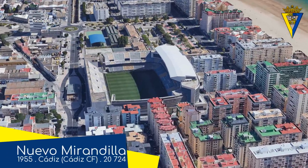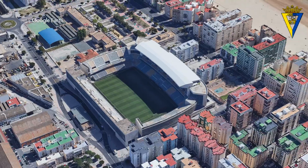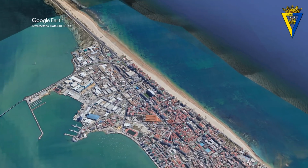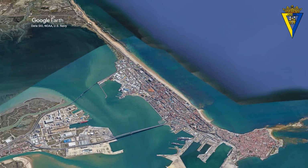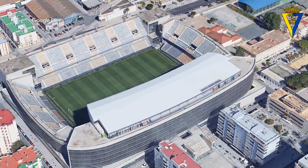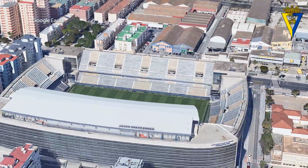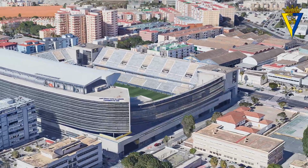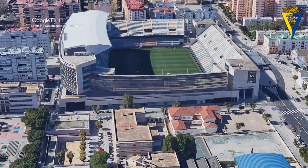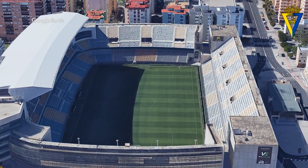Estadio Nuevo Mirandilla. The first thing you might notice is the spectacular beachside location. It's actually located on what is only a thin strip of land away from being an island. It's looking pretty sharp, this one, especially with all that glass on the exterior. Like a lot of stadiums in Europe, it's confined to a small space between roads, but it makes the most of the land it has, with the seating being very steep, which I'm a big fan of. And there's plenty of that in Spain.